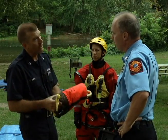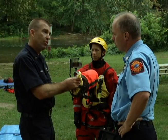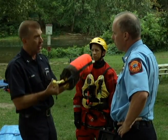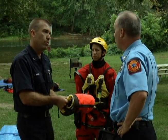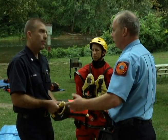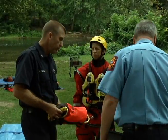And again, this is part of our land-based operation. Before we would actually send rescuers to a victim, we would try to throw a line to them. Having a line on them in the beginning makes the whole operation go a lot smoother. So once you throw it out to them, you can actually pull them in. That's correct. Oh, that's great. Correct. And what do you have here?